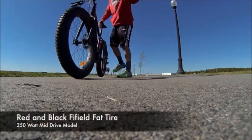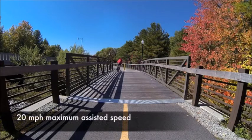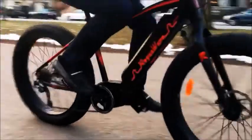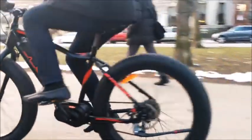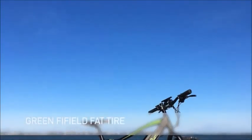The Rogue Wave's fat tires mean that it's suitable to ride on the road, on trails, on sand, snow, and mud. Our bike can go up to 20 miles an hour and lasts for about 30 to 40 miles on a single charge, depending on the level of assist and terrain. However, if you do find yourself needing a charge, it'll only take you about 3 to 4 hours to have a full battery again.